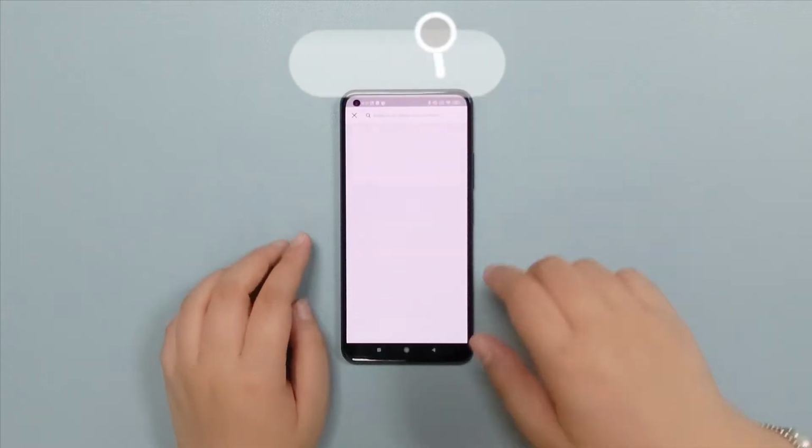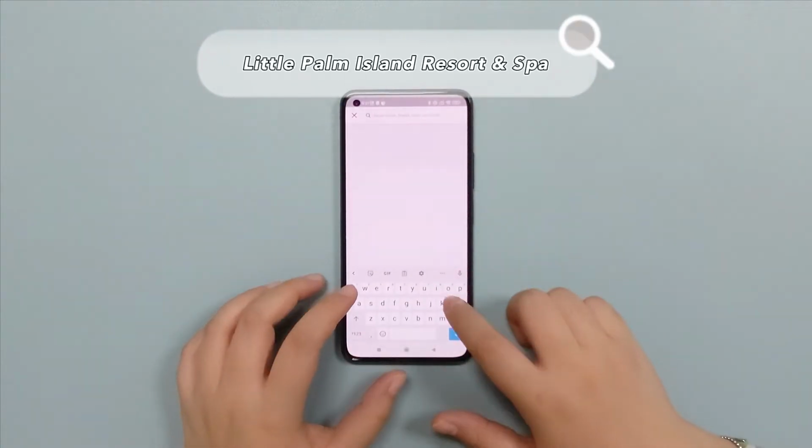Click on hotels and then search for the following hotels by their names. The first one is Little Palm Island Resort and Spa.